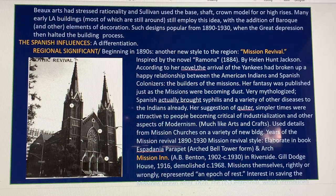Next projects, you can jump to religious significance. Beginning from the 1890s, another new style came to the region: Mission Revival, inspired by the novel Ramona from 1884 by Helen Hunt Jackson. According to her novel, the arrival of the Yankees had broken off the happy relationship between American Indians and the Spanish colonizers, the builders of the missions. This is a project from Miss Anne, and the Riverside Mission Inn from 1961. We have another project demolished from 1968. The missions themselves, rightly or wrongly, represent a pause for the rest.